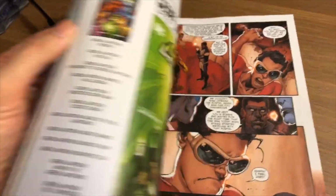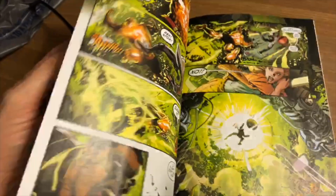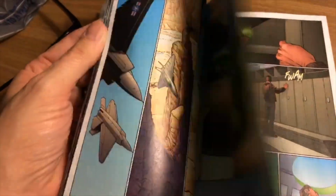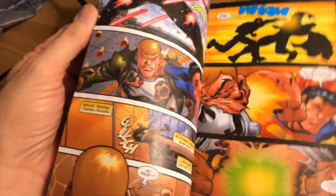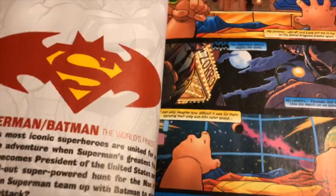I'm assuming they're going to continue in this volume with the story that's already been published in the regular comics. We got, what do we got? More Terrific stuff. What story is this? This is Green Lantern. This is the New 52. These are all like the New 52 stories. I remember I read this. What's this? Let's see. What do we got here? It's another Superman story. Superman Batman. I'm not even sure where this one came from.